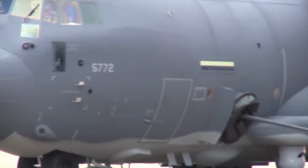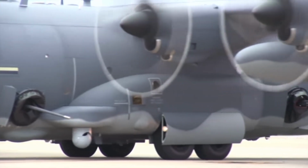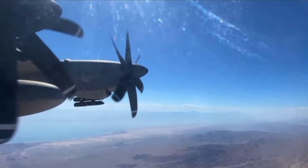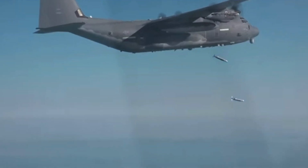Both airframes were equipped with one 30 millimeter ATK GAU-23A autocannon and an updated 105 millimeter Howitzer. The Gunslinger weapons package was also added, which allows combinations of wing-mounted AGM-114 Hellfire Missiles and GBU-39 or GBU-53 small-diameter bombs.